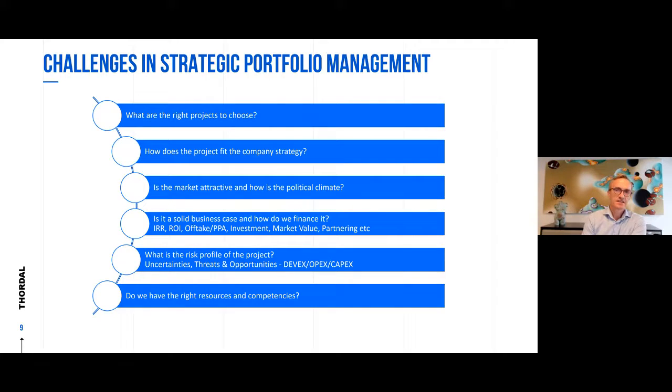So the challenge, as I see it, is: what are the right projects to choose? How does the project fit with the company strategy? Is the market attractive? How's the political climate? Those could be some of the questions. Is it a solid business case? And how do we finance the project? What is the risk profile of the project? Are there any uncertainties, threats, opportunities?